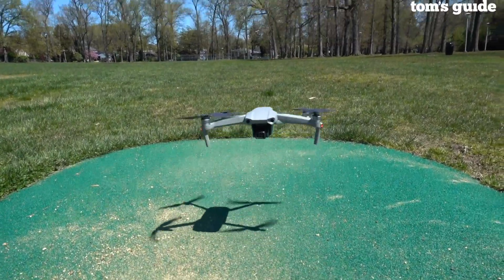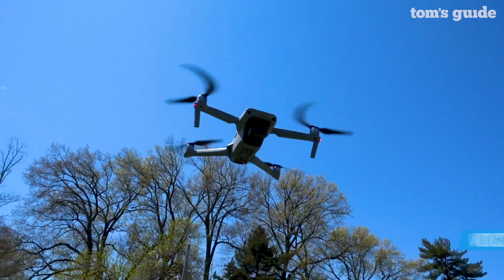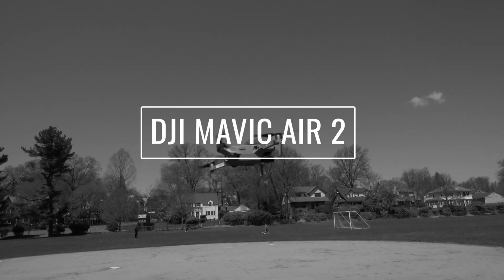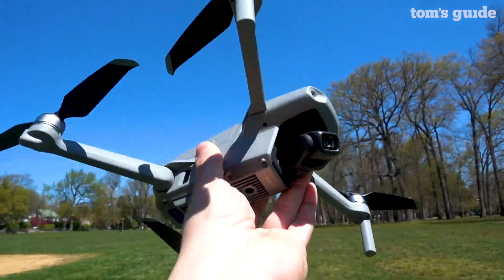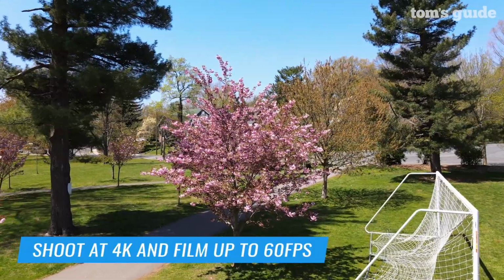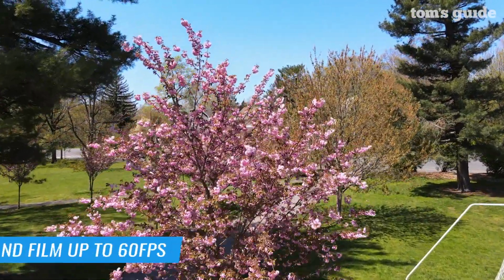With each drone it releases, DJI keeps resetting the standard for what a drone can do. Its newest model, the Mavic Air 2, is no different. Like its predecessor, the Mavic Air 2 can shoot video at resolutions up to 4K, but now you can film it up to 60 frames per second, twice what the previous version could do.